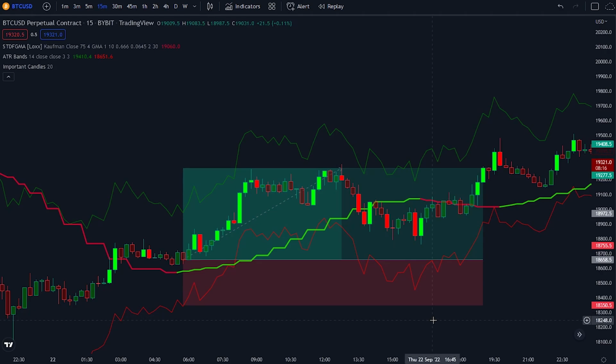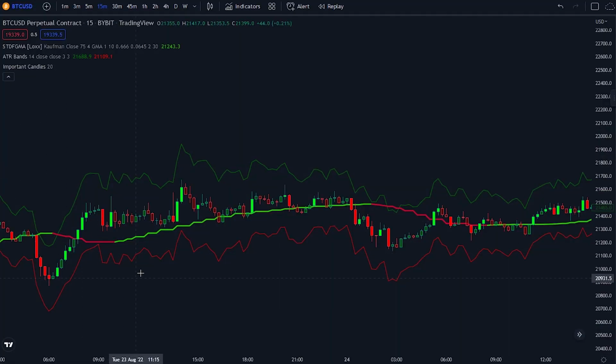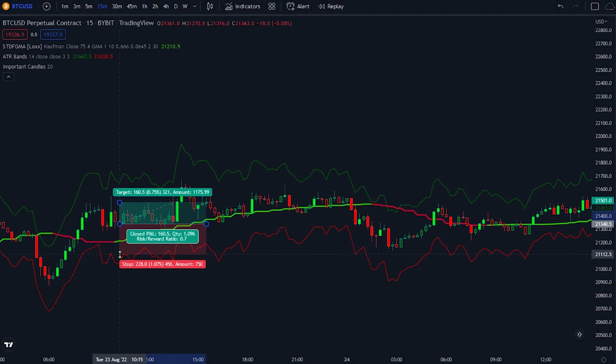Like I said previously, entries should not be made during a ranging market. Let me show you an entry that you shouldn't take. As you can see, the market is currently not trending, instead it's moving sideways. This makes it so that our trades will be a lot less profitable. Let me show you an example.